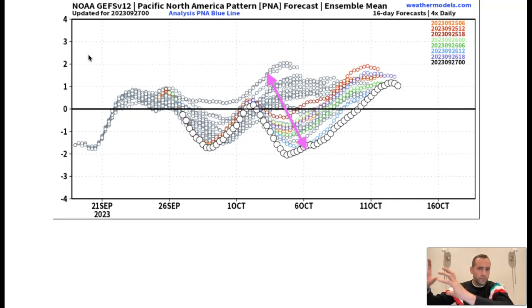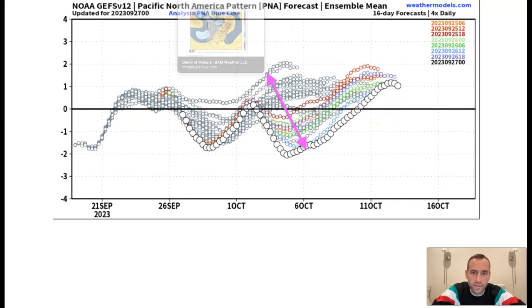That is the trough in the Pacific Northwest, the ridge in the east. You can see it's just continuously correcting, with multiple failed attempts here to go into this positive P&A. It continues to try and do it into the extended period. I think there can be glimpses of this.